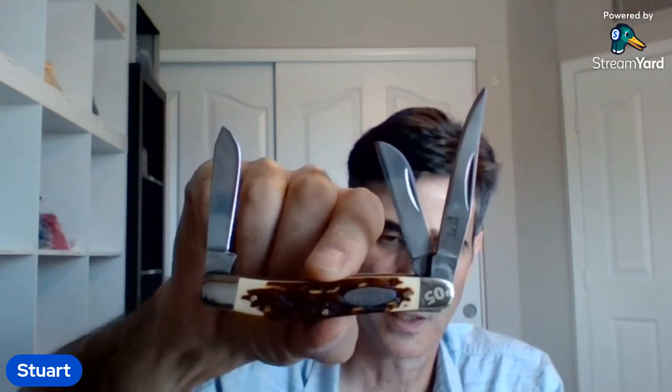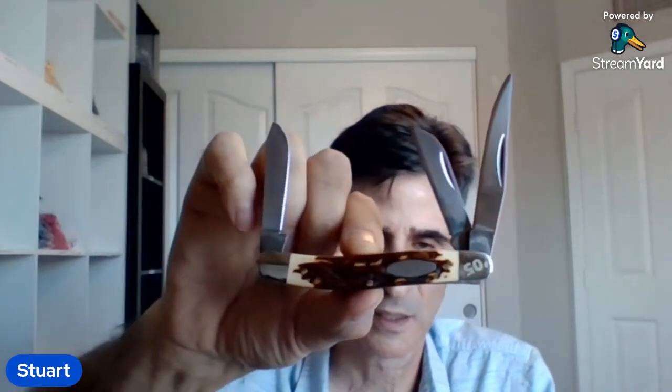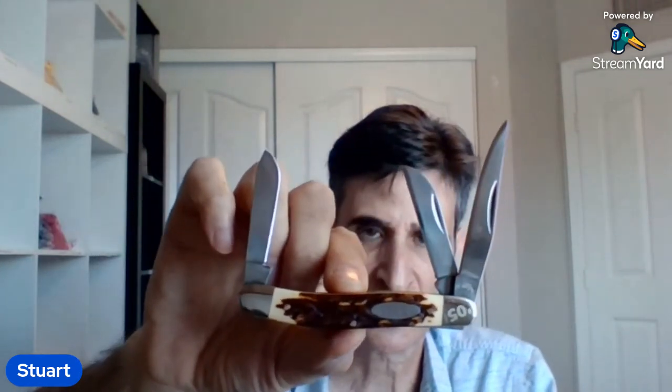Now, this next one, I think the guy that sold it to me on eBay said it was a salesman sample, and it's a Stockman. It's called Ideal, and you see it says '05 on the bolster. Ideal, but it's a Colonial knife, and it is a solid bolster knife. It's not shell, and it seems to be Staglon, but it's actually one of the nicer Colonials I've handled.